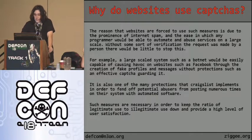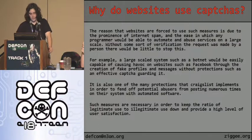For example, a large-scaled system such as a botnet would be easily capable of causing havoc on websites such as Facebook through the creation of fake profiles and messages without protection such as an effective CAPTCHA guarding it. It is also one of the many protections that Craigslist implements in order to fend off potential abusers from posting numerous times on their system with automated software. Such measures are necessary in order to keep the ratio of legitimate use to illegitimate use down and provide a high level of user satisfaction.